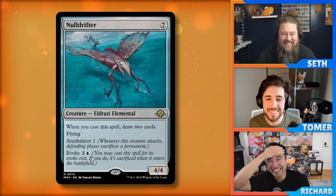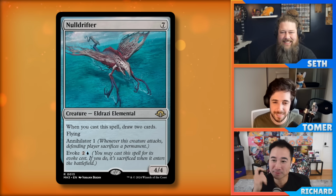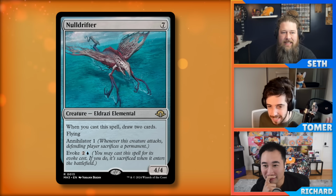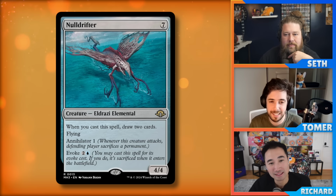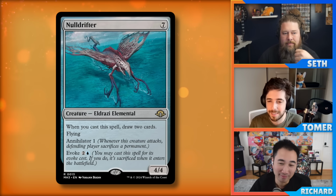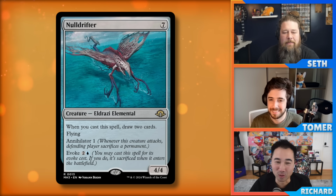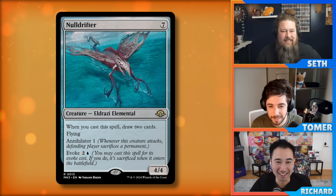I will run it in exactly one deck, and that's the Devoid Colorless Matters deck, because it's a 3-drop that triggers your Colorless Matters things while furthering your game plan. And then, yes, you could cast it later on. It's a 4/4 Annihilator 1. It's fine. The one blue mana really hurts it, doesn't it? At least it counts as colorless.